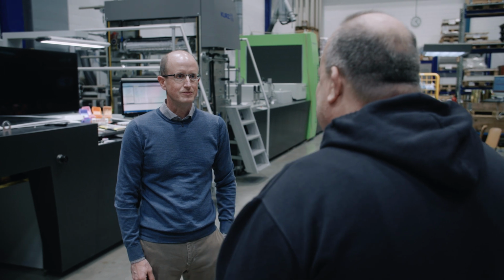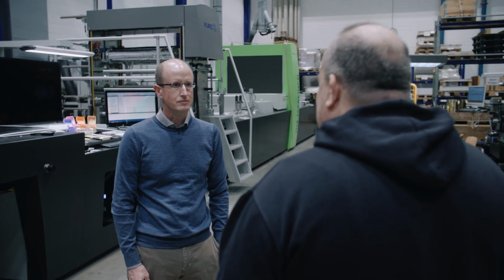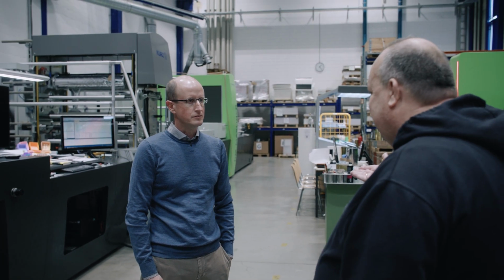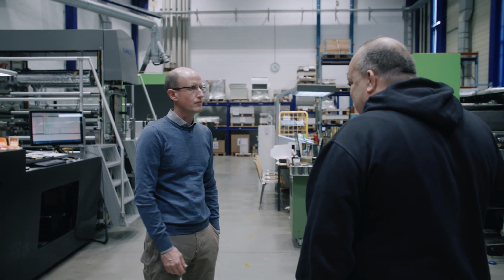Okay, I can imagine. Now we're going to talk about at least two machines that you have here. One is the MaxLiner 3D, and then we have the MaxLiner 2D here.